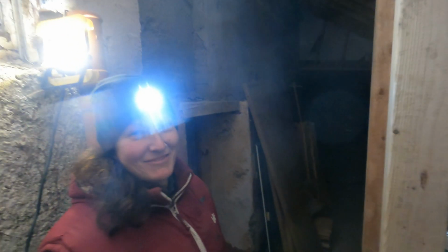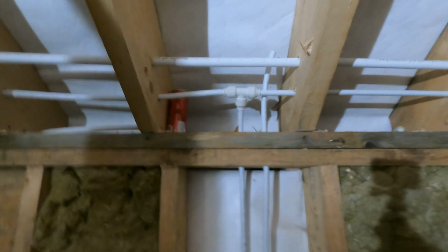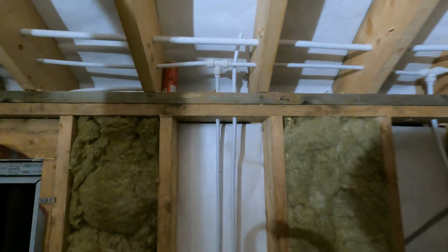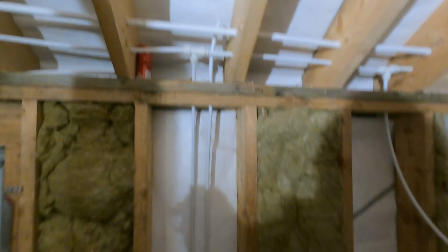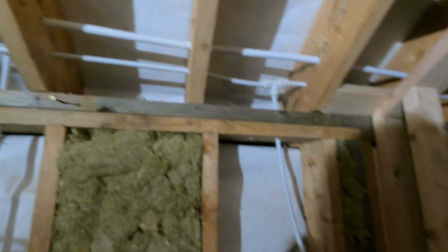Oh yeah, Claire doesn't know these things with your big light. I've taken the cold water, I think I showed you that last night, and I've put it in a T-junction. I cannot for the life of me find my 22mm inserts for that. I have plenty of 15mm, but I don't have my 22, so I don't know where they are, so I can't put a T-junction in there. I put the T-junction in there for the cold water supply.